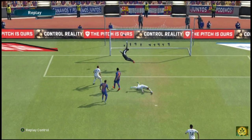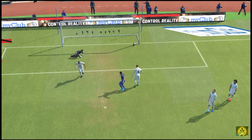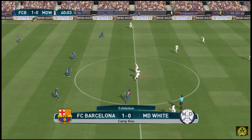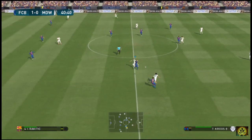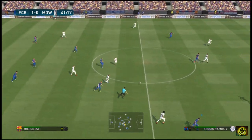He just saw what was on. Well, as they say, Peter, if you don't speculate, you won't accumulate. And we've just witnessed a player who was rewarded for his willingness to take a risk, as cunning as it comes. Barcelona give themselves the perfect start. Can they build on it?